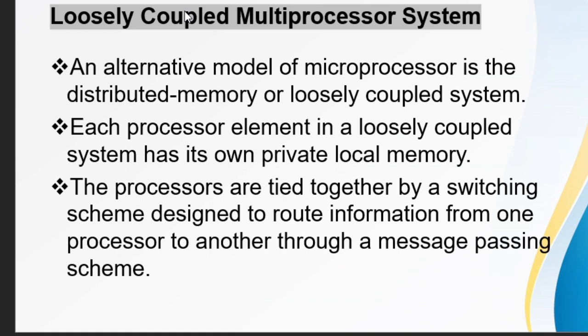The design of this network greatly impacts the performance of the system because communication happens through message passing. It's generally slower than the direct memory access in a shared memory system. However, the big advantage of distributed memory is scalability. You can add many more processors without running into memory contention issues, making it suitable for large scale parallel processing.